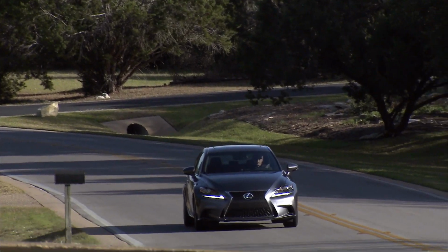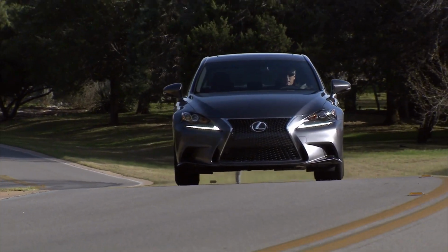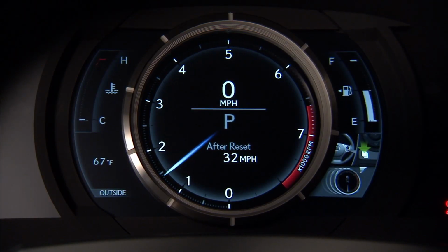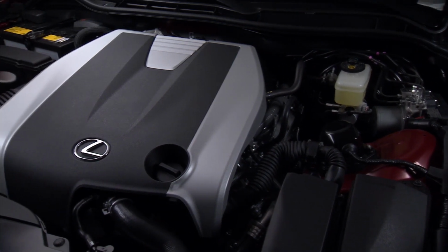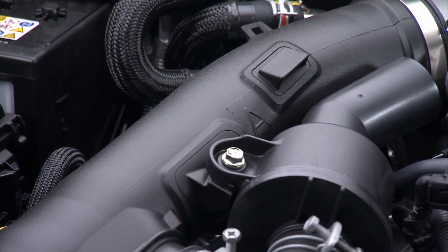Owners say the IS350 is nicely balanced between touring car and sports car, and there's strong praise for the sound and feel of the big V6 under the hood. It's an engine that Lexus has built countless copies of over the years, and it's at the heart of a driveline that appears to be solid as can be in terms of reliability, provided it's been properly cared for.